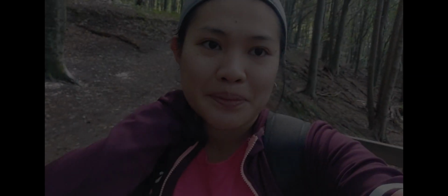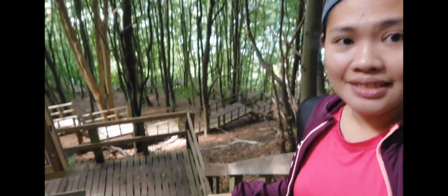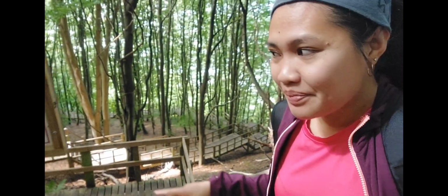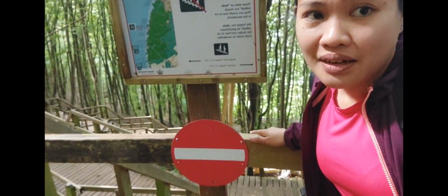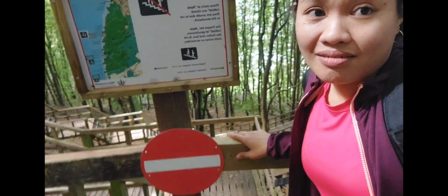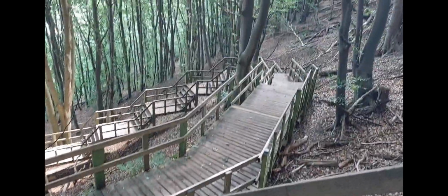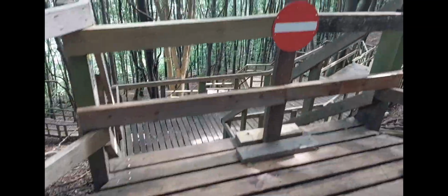Hi, guys. So we are now here at Møns Klint. Well, this is the largest staircase in Europe, but unfortunately it is closed for the meantime, so we cannot go down to the sea using this stair. But from here you go down until you reach the sea. How long is it? How many kilometers? 2 kilometers? Oh, that's a lot.